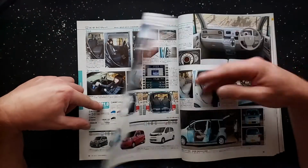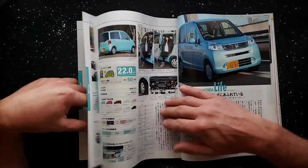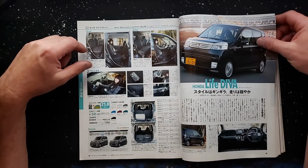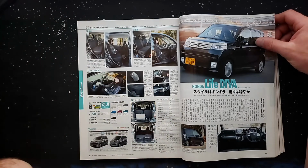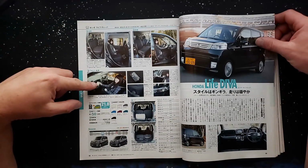It's got even worse fuel economy. Like, fuel economy's gone down. Single overhead cam turbo, that's why. But okay, so we're going to see some more features.